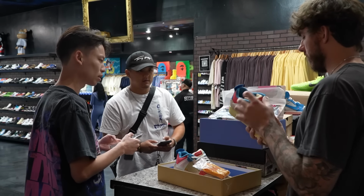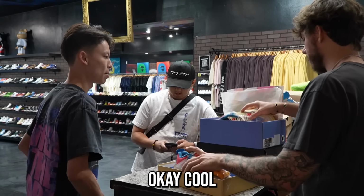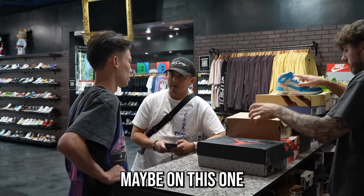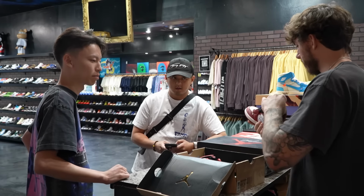400? Yeah. What size is this? 9. 9? Yeah, 400 is okay. 400 okay? Cool. 400. Maybe on this one. Ooh, size 4.5. Yeah. It's a rare size too.